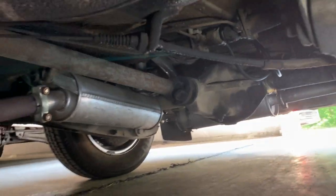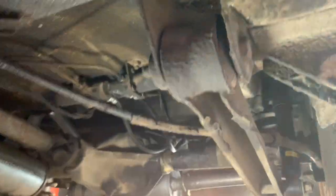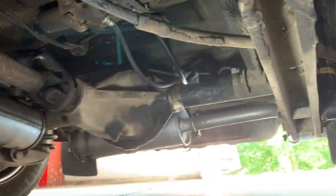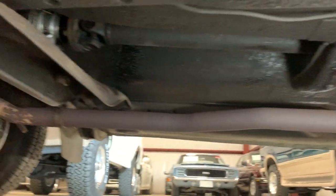Rear end housing looks like it's in good shape. Nothing on the ground underneath it. The control arm bushings appear to be in good shape. I don't think they've ever been serviced. I didn't see where there was an issue or they need to be. So that is pretty much the entire underbody.